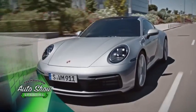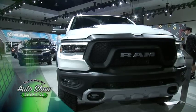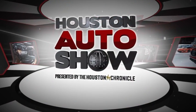We haven't forgotten these. Speed and luxury are coming your way later, but next, we've got updates to some of the most popular trucks and SUVs to show off. And we reveal some of the really cool things you can see and do at the show when the Houston Auto Show Special returns.